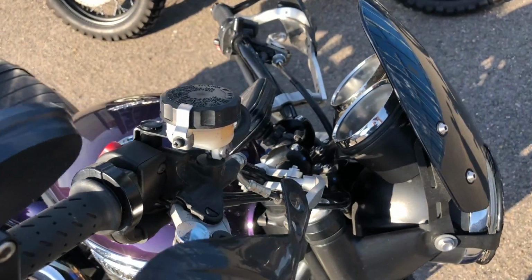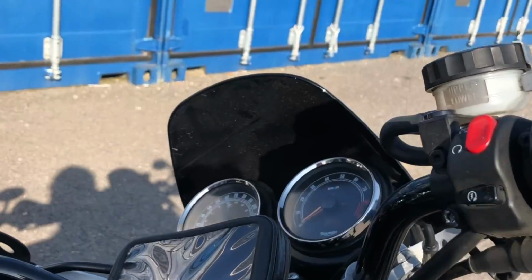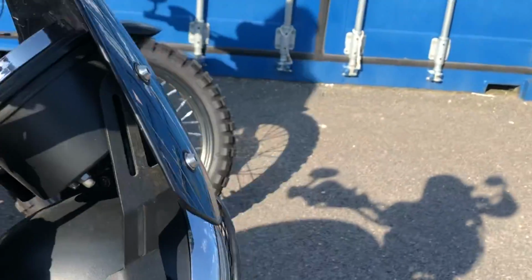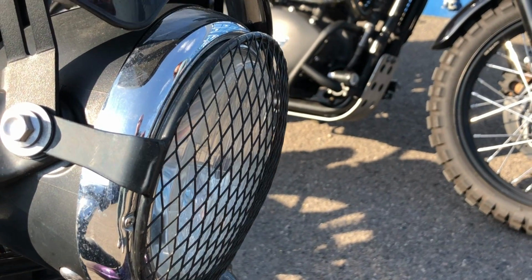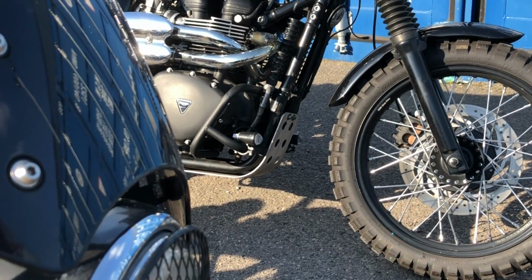Oh, and the mirrors. So she's got, slowly but surely, bar end mirrors, very nice. There is a phone holder that's removable and fully waterproof for when we're using the phone or the sat nav. There's also the grill in front. I have changed it. What's the grill do? Is it just for styling? Stone chips. Okay.